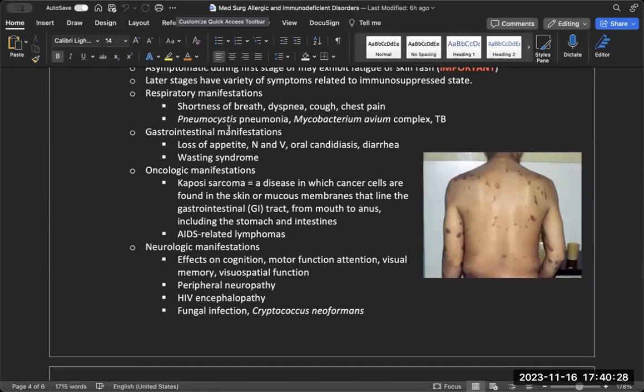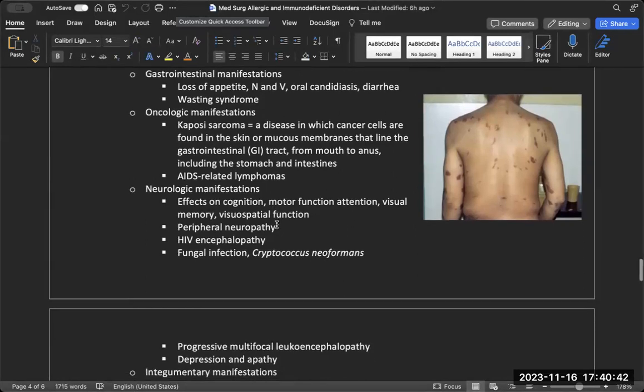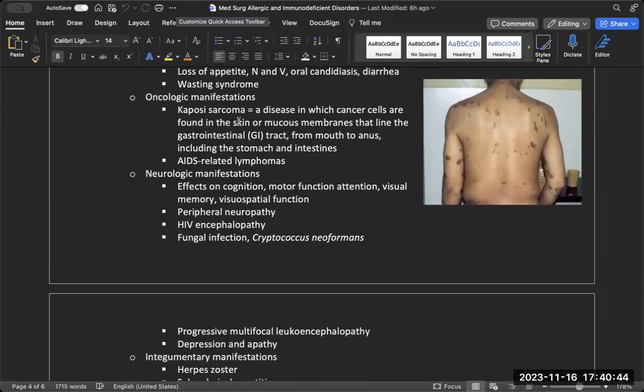And this includes things like respiratory manifestations, right? So shortness of breath, dyspnea, cough, chest pain. They're going to have GI problems. They're going to have loss of appetite, nausea and vomiting, diarrhea. They're going to have oncologic or cancer-like symptoms, and they might develop something called Kaposi sarcoma.